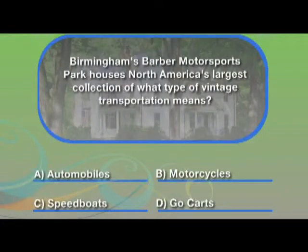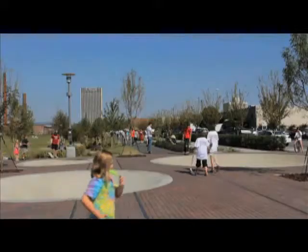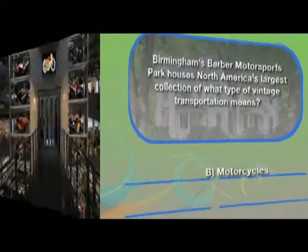Before we left you, we asked you about the largest vintage collection of these transportation means currently housed in Birmingham's Barber Motorsports Park. The answer: motorcycles.